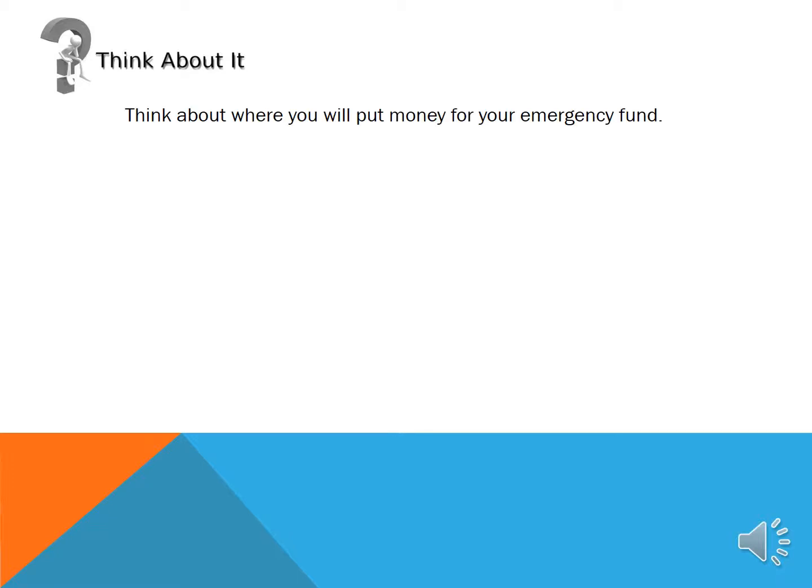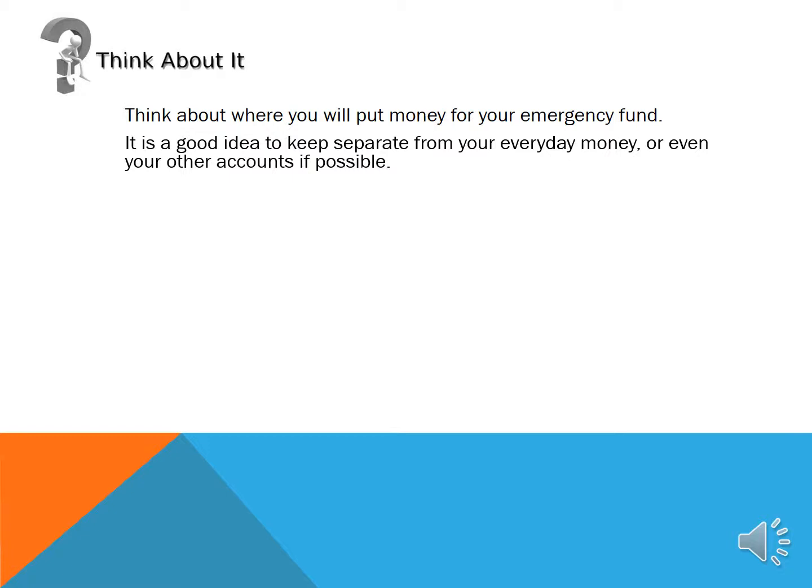Think about where you will put your money for your emergency fund. It is a good idea to keep it separate from your everyday money, or even your other accounts if possible. This helps to avoid the temptation to dip into the funds regularly.